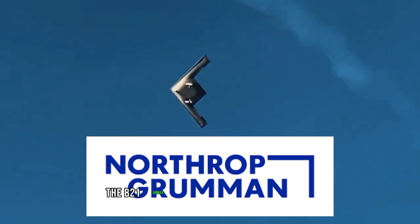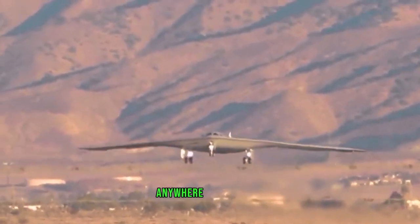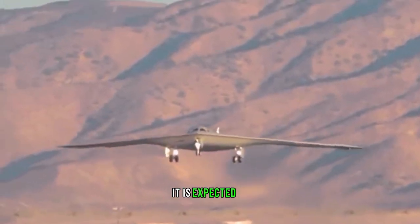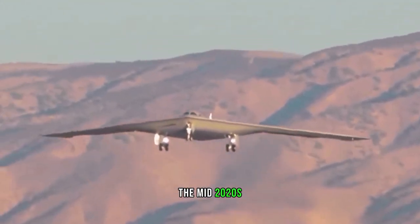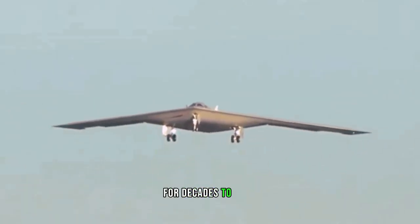The B-21 Raider is designed to be a long-range, penetrating, and flexible bomber, capable of delivering conventional and nuclear weapons against any adversary, anywhere in the world. It is expected to enter service in the mid-2020s and to serve as a key component of the U.S. national security strategy for decades to come.